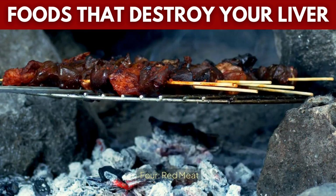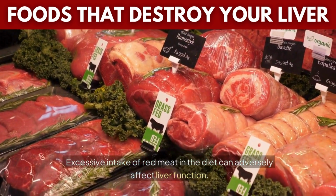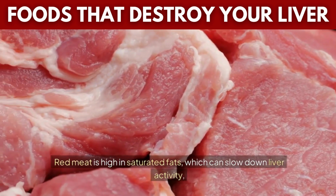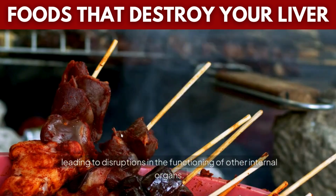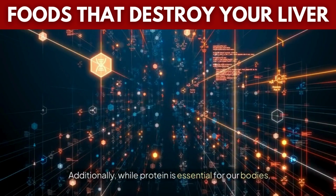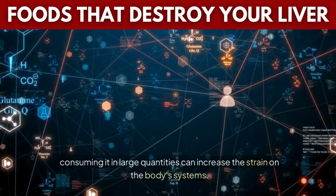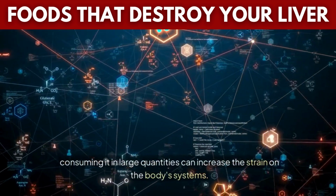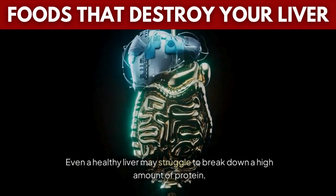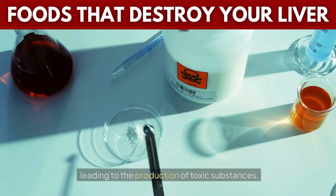4. Red meat. Excessive intake of red meat in the diet can adversely affect liver function. Red meat is high in saturated fats, which can slow down liver activity, leading to disruptions in the functioning of other internal organs. Additionally, while protein is essential for our bodies, consuming it in large quantities can increase the strain on the body's systems. Even a healthy liver may struggle to break down a high amount of protein, leading to the production of toxic substances.